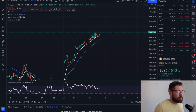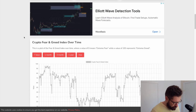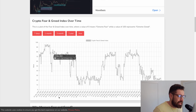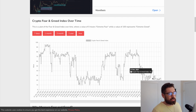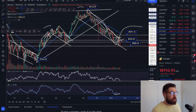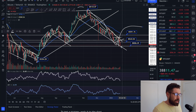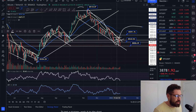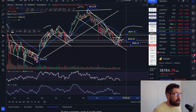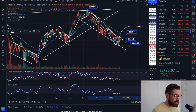If we look at the crypto fear greed index, guys, extreme fear, 19. And if we go back here, the last time we were this low on the crypto fear index was our crash over the summertime, and we're back down to those levels again. So in my opinion, Bitcoin does need to hold this support and bounce here. If we break below it and we can't get back above it, it confirms the bear market in my opinion. But I am expecting at least a relief rally or a dead cat bounce before confirming a bear market, or we bounce and see continuation up to 68K.